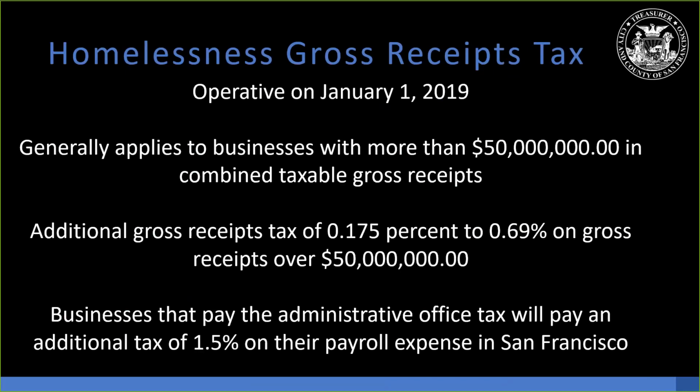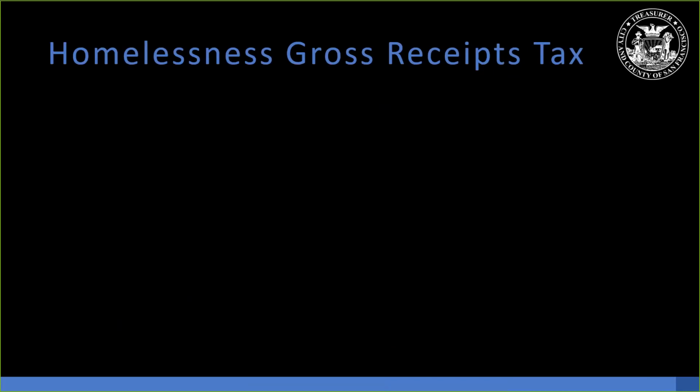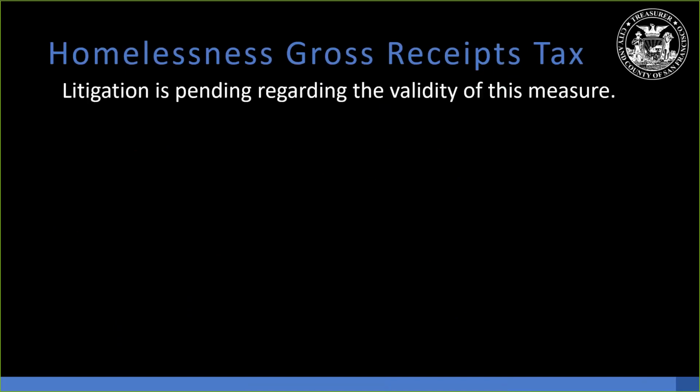Businesses that pay the administrative office tax will pay an additional tax of 1.5% on the payroll expense in San Francisco. Litigation is pending regarding the validity of the homelessness gross receipts tax measure. Until the litigation is resolved, the revenues from the homelessness gross receipts tax cannot be expended by the city.